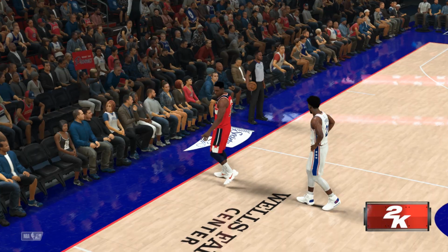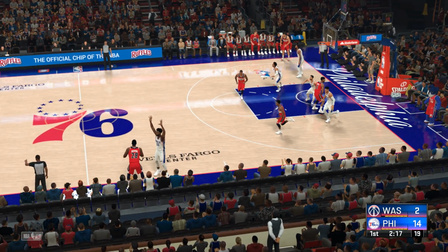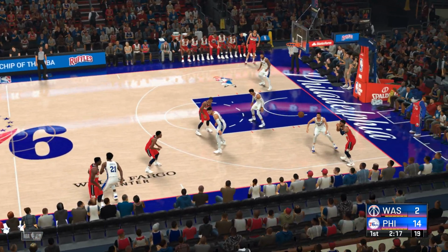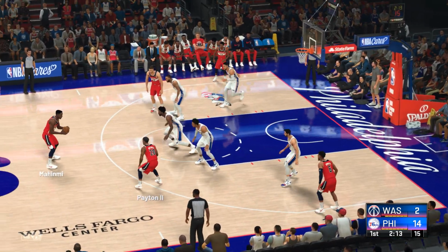And some changes here for the 76ers. Scotty's checked in for Horford. Korkmaz comes in for Harris. And Matisse Thybulle subbed in for Richardson. Now here's Brown. Payton finds Mahinmi.